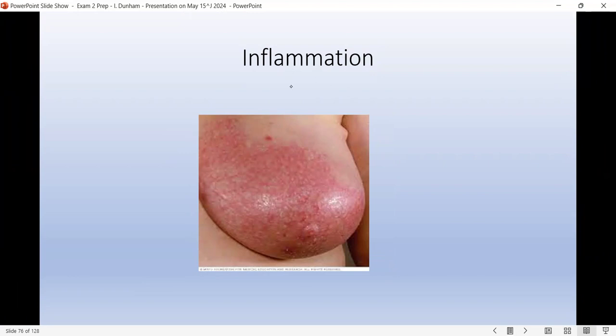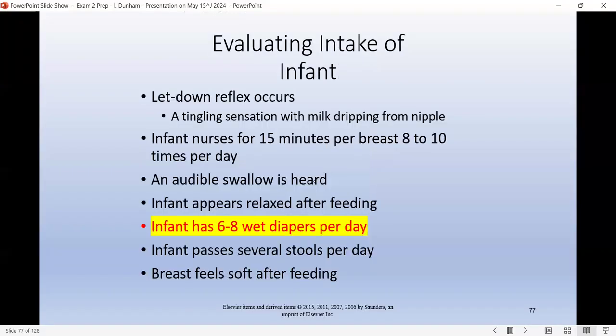You can see how red, how inflamed this is all. This is very, very painful. You don't want this to happen, because I tell you what, your patient's going to stop breastfeeding.